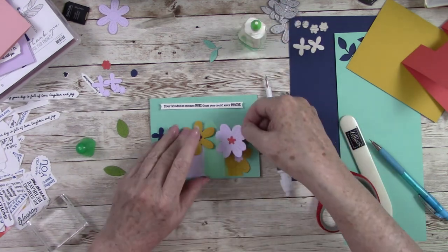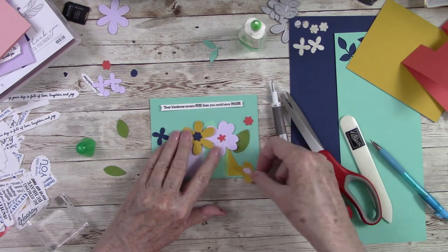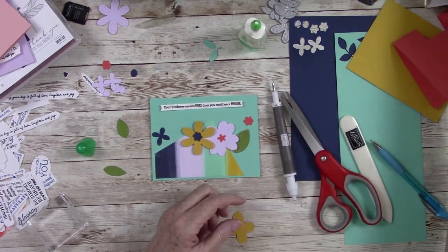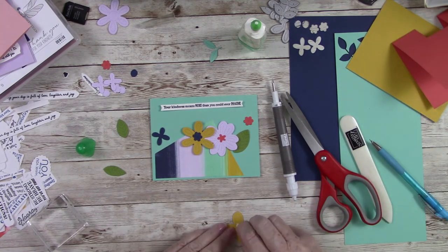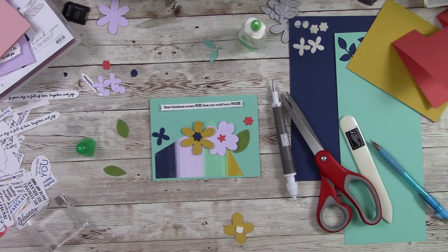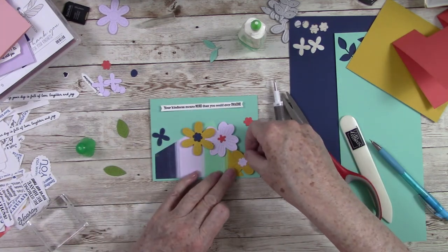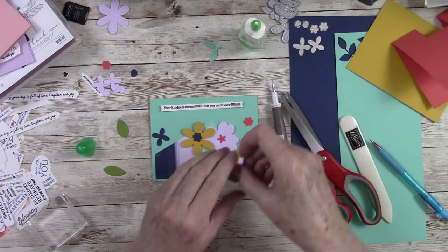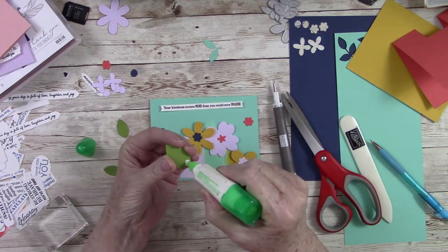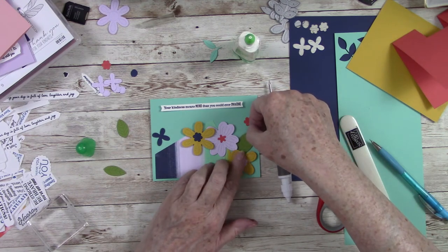I love the look of one popped up and the other one kind of growing under it, like that. And then another one popped up, something like that. And we're going to lay this one down right about there, and then this leaf needs to come out from right there. So a little glue.